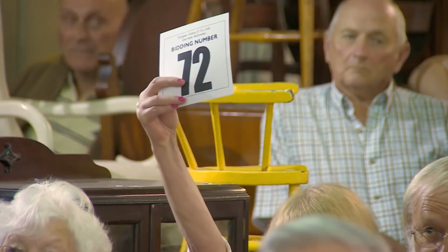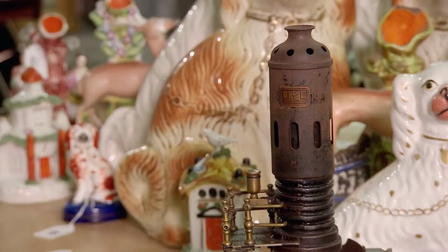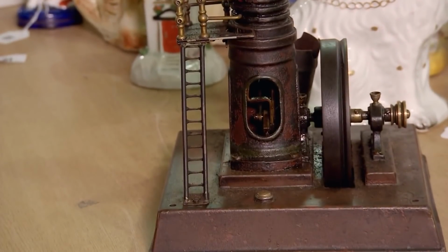Over to David. Now, Kevin brought along with the dealers there a very unusual item. It was the Märklin, which is German, a vertical hot air engine. It has its burner and a very nice base, and it's marked. Where did it come from? Off my uncle. It was left to me. How old were you when you got this hot air engine? About 17 years old. You've used it? Yes. It works okay?